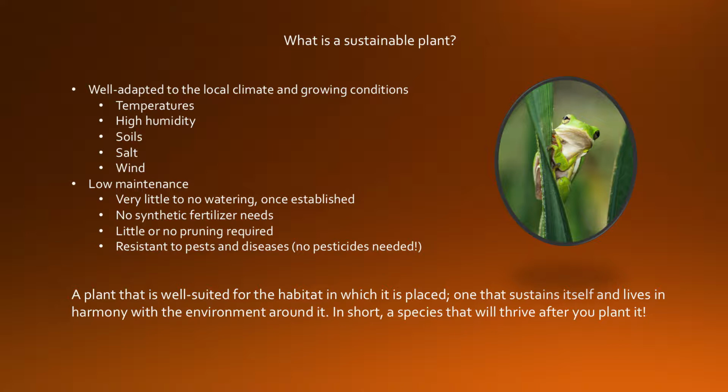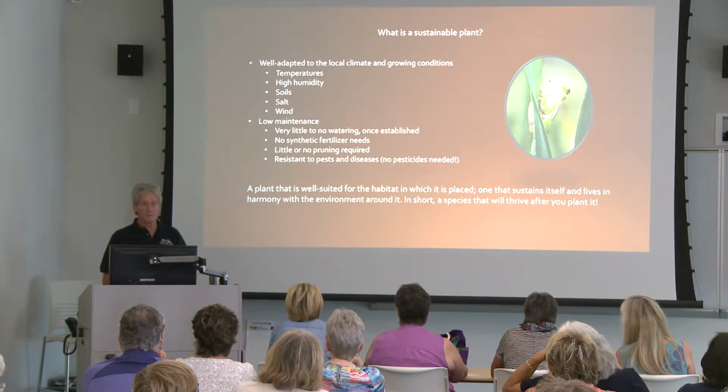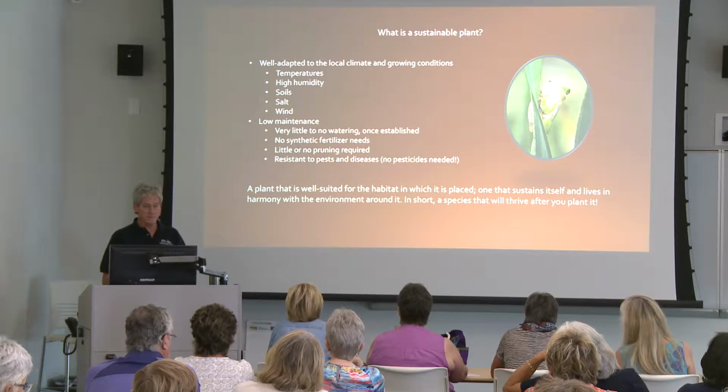It's a plant that has to be able to take our high temperatures and our high humidity, our soils, which are mostly sandy, the salt, whether it's from flooding or from salt air, and also the wind, the strong winds, which I'm learning about from working out here, about what an influence they can have on plants.